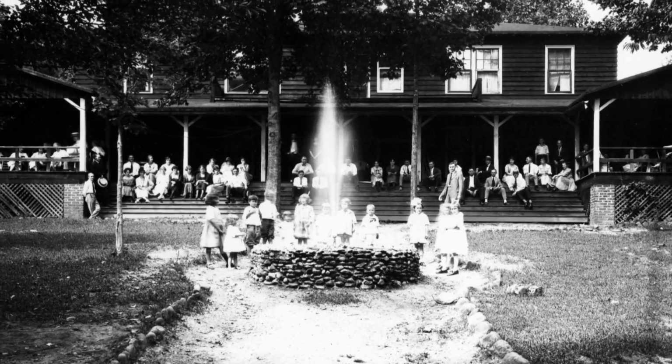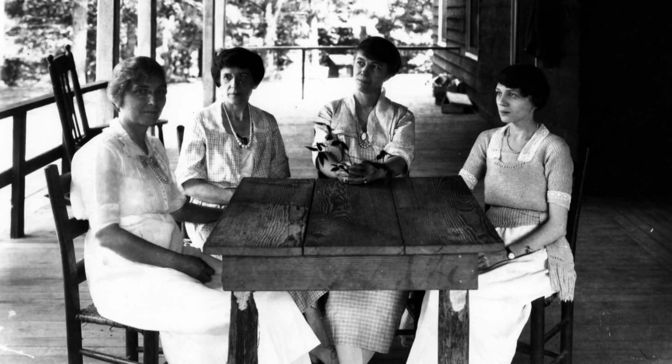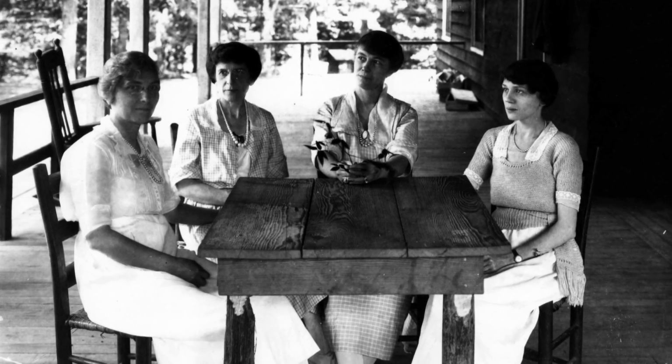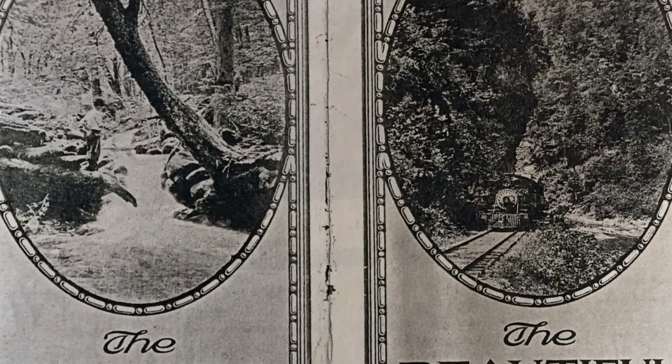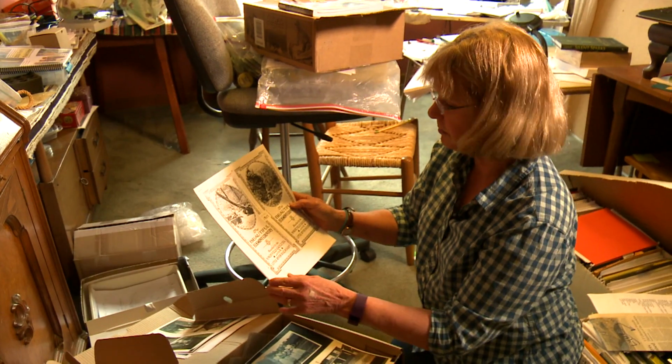Just next door, the new Wonderland Club Hotel gave the rest of the public a place to enjoy the same rarefied air of Elkmont. So at that time, you saw that first glimmer of early tourism. Here's the beautiful Elkmont country brochure from 1915 trying to get people to come to the Smokies.